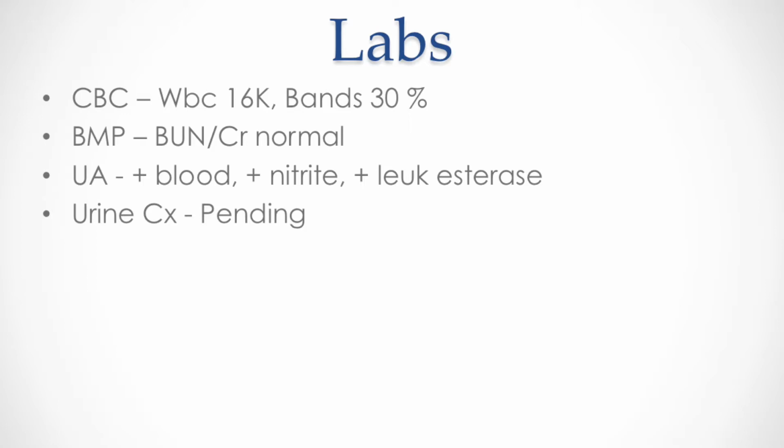If you're trying to push a big stone through the ureter, which connects the kidney to the bladder, you're going to shear off some red blood cells and you're going to get some microscopic blood. This is not specific at all. It could be with a kidney stone. You can get blood with urinary infections. You can get it with pyelo. You can get it with appendicitis even.